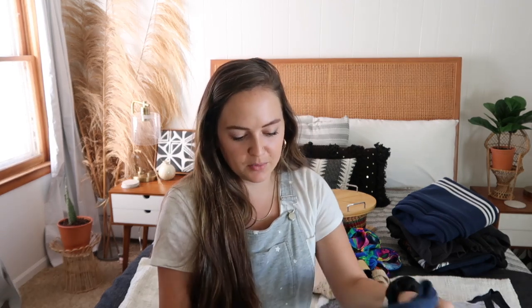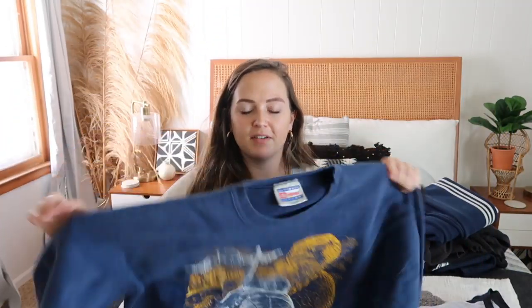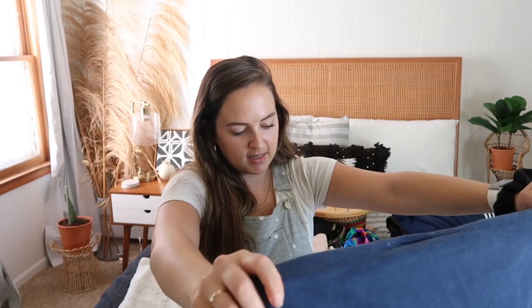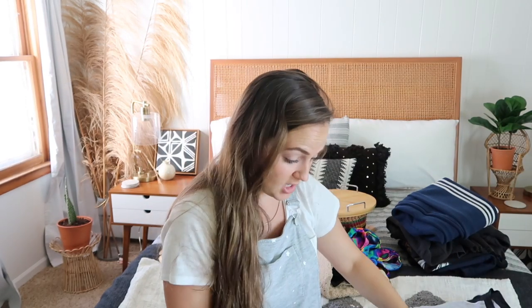Couple things left and then we're done. It is just this vintage crew neck sweatshirt. I loved the graphic on it and the brand is Hanes. Look at that old tag. That's so cool. Doesn't have a date on it, but I know it's definitely vintage based off of the tag and some of the fading. I think this is really cool, so I'll probably put this up on my Depop.